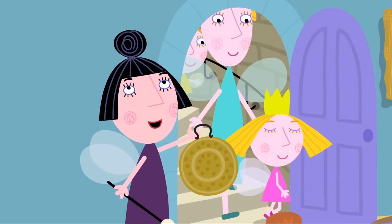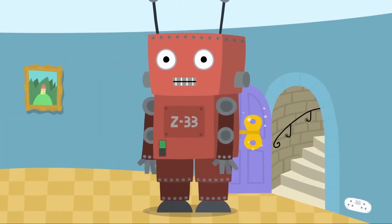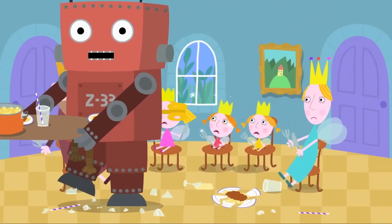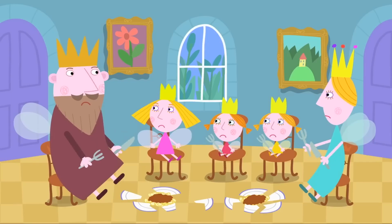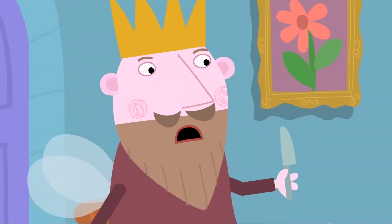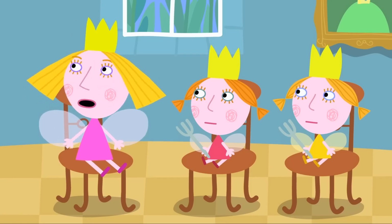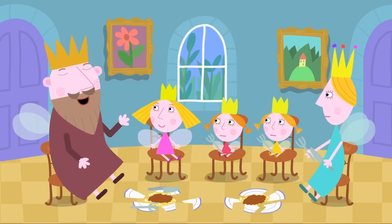Dinner time! I expect the robot has come to serve us our dinner. Must tidy up. My goodness, tidy me up. I think we should tell this robot to stop. We can't. The robot only listens to Ben. So what can we do? Ben told the robot to tidy the whole castle. So maybe we should go to bed and let the robot finish. Good idea, Holly. The robot should have finished tidying by morning.